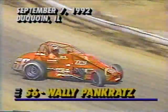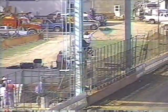Now we move on to DuQuoin. This is not the way to haul into the first corner, Wally Pankratz. Not exactly, but he did miss the fence, so he did learn something over the last few years. As the fans are ready for the start, the green flag flies, and we are racing. Johnny Parsons set a new track record, but let two drivers slip by at the start. Tony Elliott leads the way in car number 18. A couple of guys get wide in turn one.